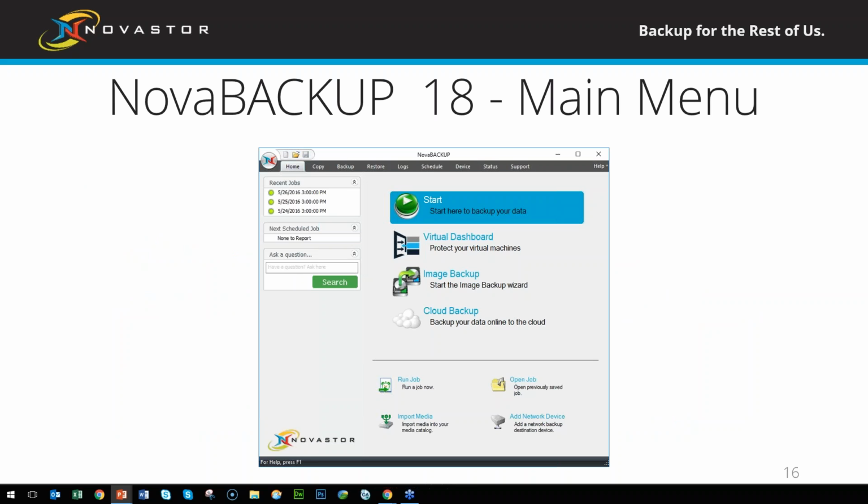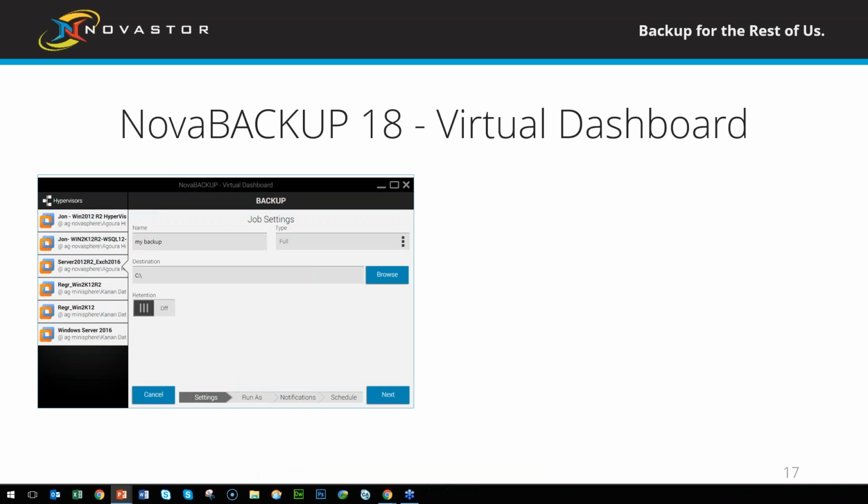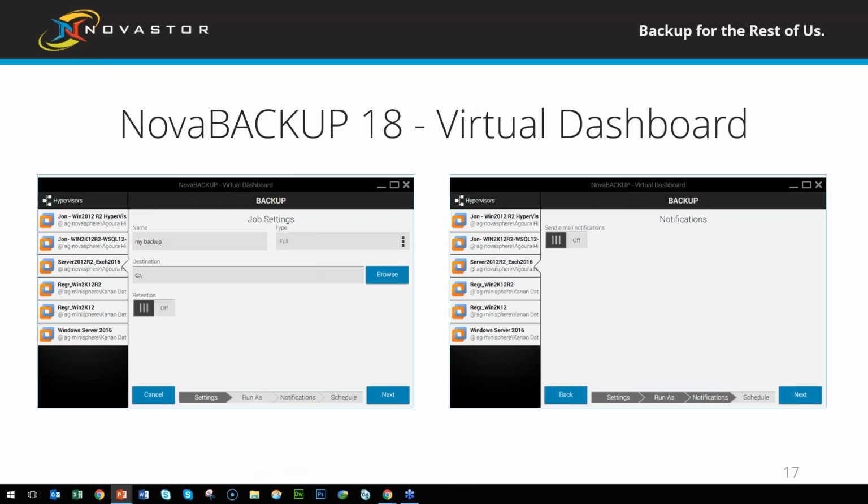I've got a screenshot here of what you see after you get NovaBACKUP started. We've made a very simple start button right from the get-go to get you started, and the next screen is going to take you to where you choose the files that you need and where you want them to go. That virtual dashboard feature I was talking about, it's right when you launch a virtual machine backup job.